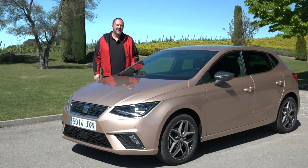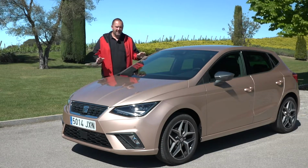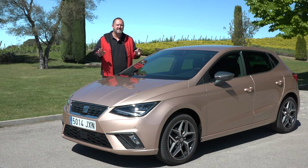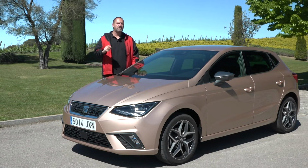Welcome to Spain. Today we're in the area of Barcelona and we're driving the brand new Seat Ibiza. That's the 5th generation of this car, but more important, it's the first car based on the new MQB A0 platform. So we can say it's the most modern small car out of the Volkswagen Group.